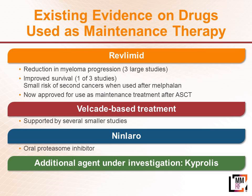So maintenance, the most data for that is with the use of Revlimid. And there's 3 large studies. As I said, only one of the 3 showed an improved survival, but they all showed, every single study of maintenance shows it keeps the disease away longer. And it's approved for use, and most patients are offered that. And Velcade-based treatments haven't been studied quite as much, but they have shown efficacy, and we tend to recommend them in patients who've got high-risk genetics that you may hear about from Dr. Keats. Ninlaro is being studied in maintenance. It's an oral type of Velcade, and so is Kyprolis.